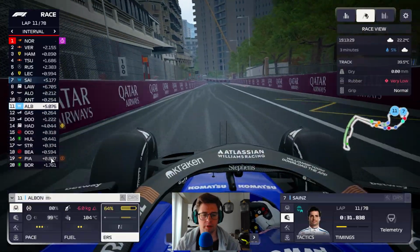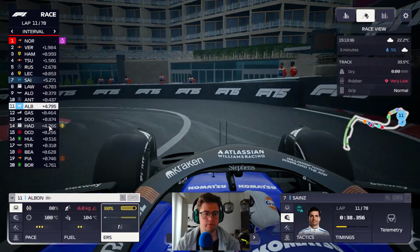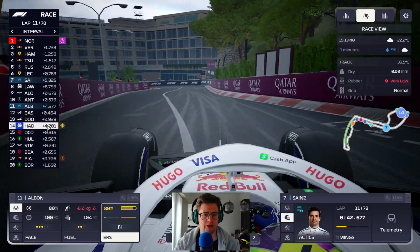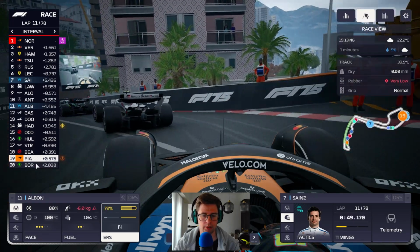Nothing on the replay, but you can see here he has a severe mechanical issue. Hadjar also has an issue. I think that's maybe like a pending investigation. But yeah, Piastri really struggling here. He's at the back of the train, only in front of Bortoleto.